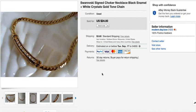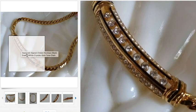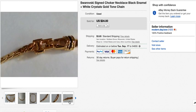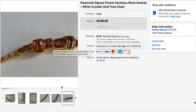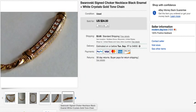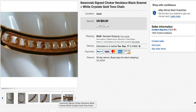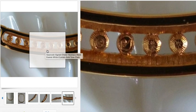Next is a choker necklace by Swarovski, and it just had this sort of statement piece at the front with Swarovski crystals in it. It was marked Swarovski there, and it also had the swan marked on it somewhere. Oh, that's pretty hard to see there, but you can see that little swan is the Swarovski logo.